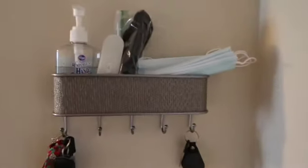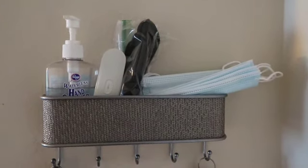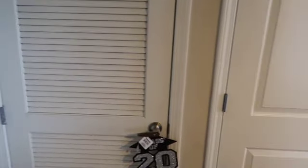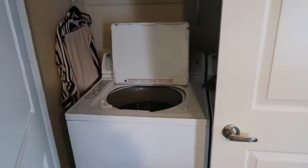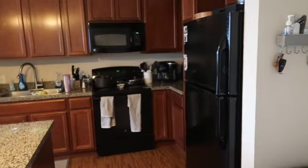Then we have our trash can, followed by what we call the COVID station. So this is hand sanitizer, a thermometer, and a mask. And then on this side we have our graduation sign, and I don't really know what's behind this door. I think it's a water heater maybe. And then in here we have our washer and dryer, which is so nice. I know what it's like not to have an in-unit washer and dryer, and I'm very thankful for it, and we'll miss it. Then we have our kitchen.